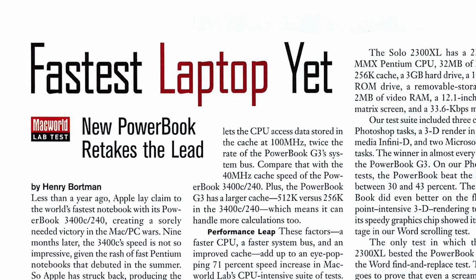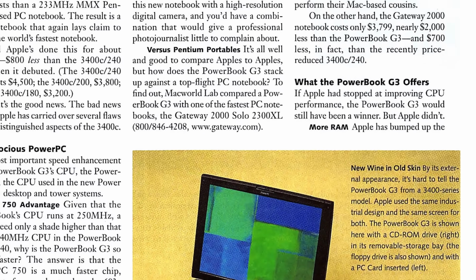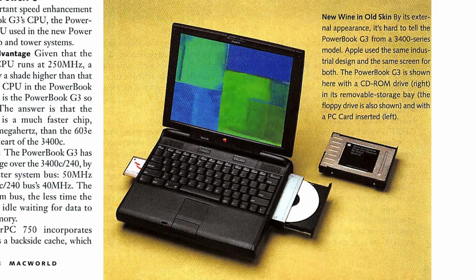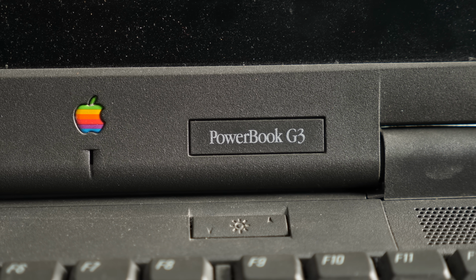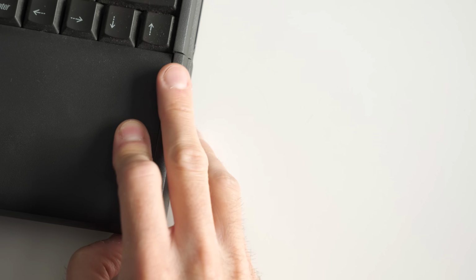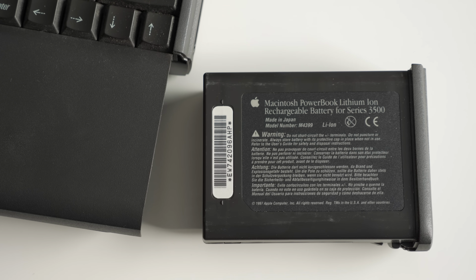But that upgrade had to happen in a hurry, and there wasn't time to design a whole new laptop. So they simply reworked the motherboard in the 3400 with the new processor and called it the PowerBook G3. It seems that even the name for the new computer came at the last minute because the batteries that shipped with it were labeled as being for the PowerBook 3500.